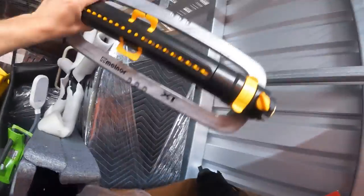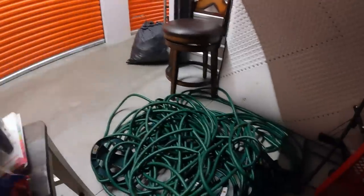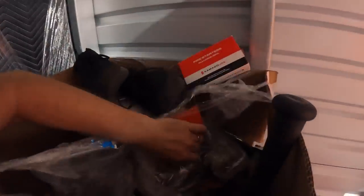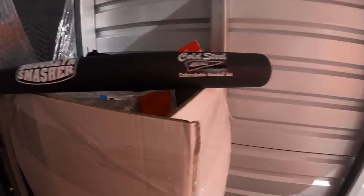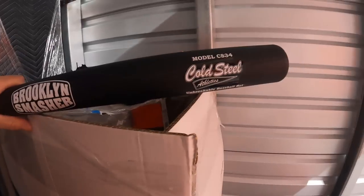Trying to get an idea here of what we might have in the unit. It's hard to kind of dig into this one. Got sprinklers. Nice sprinklers. There's sprinklers there on the hoses. More grilling type stuff. What kind of bat is this? Brooklyn Smasher. Unbreakable baseball bat. Cold Steel.